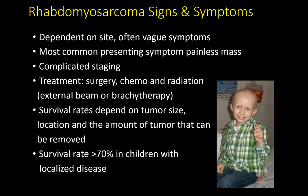So the signs and symptoms are dependent on the site. Often they're vague symptoms. They can have a lump or swelling that does not go away, bleeding in the nose, the vagina, or the rectum, constipation. They can have proptosis, which is the bulging of an eye, or both eyes, and they can have headaches. But the most common presenting symptom is a painless mass.